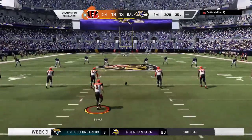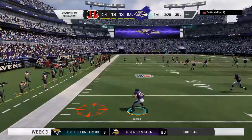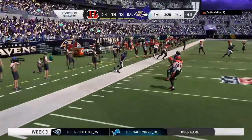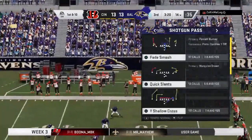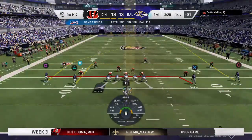Nothing separating these two teams on the scoreboard as the kick's away here. This will be taken very short, and not a very good return at all as he won't even get this back to the 15. The Baltimore offense at the line, set to get going.